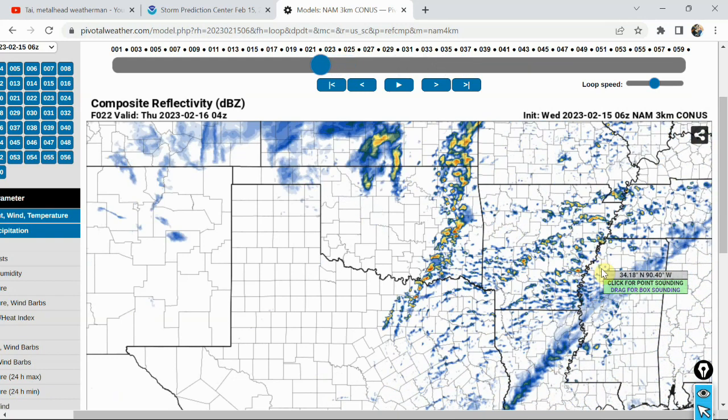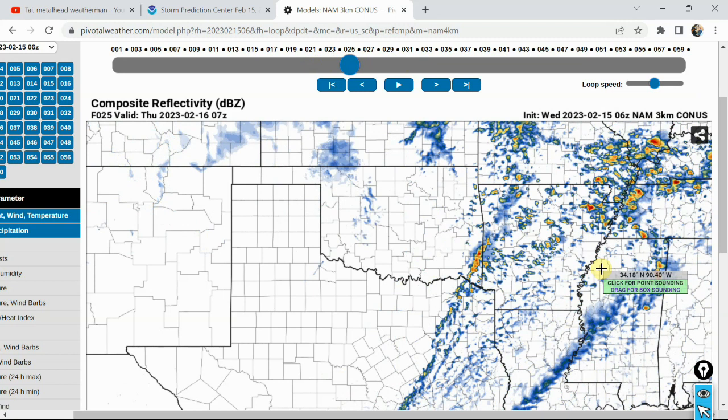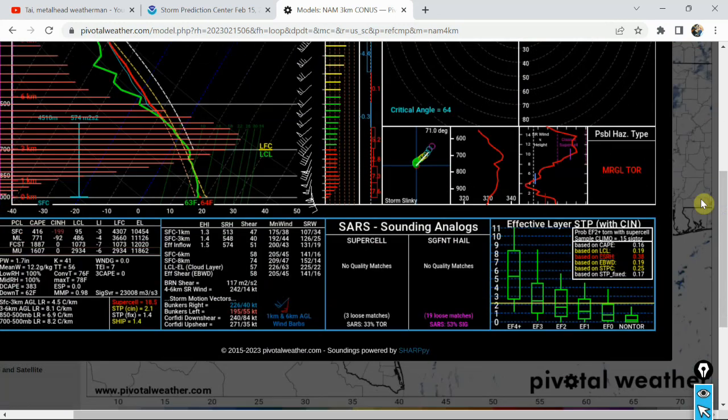Take a look at one quick sounding before we get out of here, because I got to get ready for work. But this little corridor here across Tennessee is where that enhanced risk is. So mainly looking at a marginal tornado threat, but ridiculous helicities here. So one thing to note with these helicities, we are looking at 574 meters squared per second squared, but it's also kind of high up too.